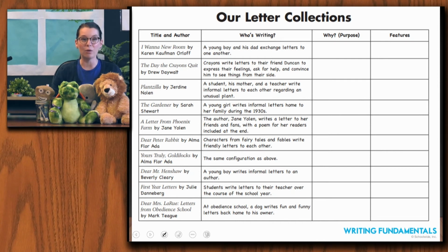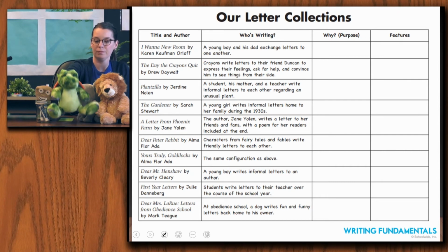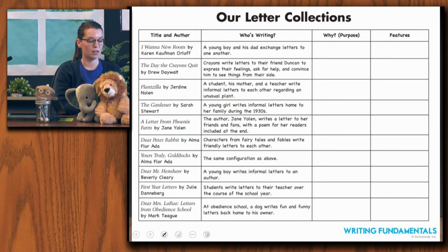Now, think about our book, Dear Mr. Henshaw. What was the purpose of the book? The young boy writes informal letters to an author. Why was he writing those letters? Take some think time. Turn and tell your learning buddy what you think the purpose of the letters in Dear Mr. Henshaw was. Gus, I think the purpose of Lee's letters to Mr. Henshaw were to share information, build and maintain a relationship, and just communicate with someone that he admired.